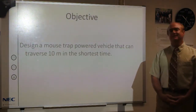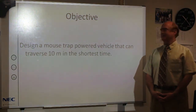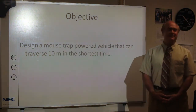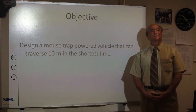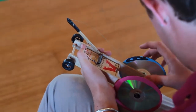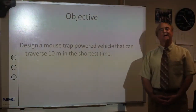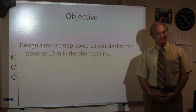I'm going to be discussing two aspects of our Monaco mousetrap contest. The original aspect is to design a car that will traverse 10 meters in the shortest time. I'll be presenting some data that the students have come up with, and after the data, I'll be discussing some pointers that the kids are going to use to design their car. At the very end, I have 3 models of mousetrap cars that the kids have used, but not yet tested.